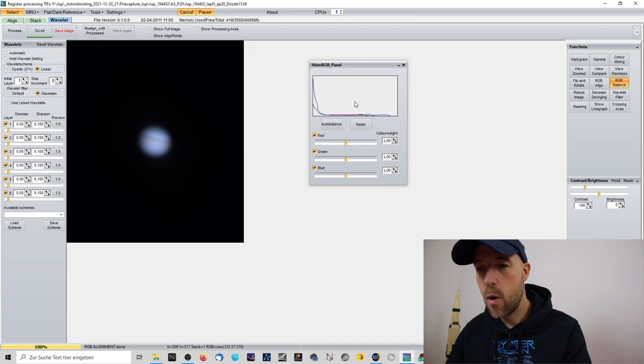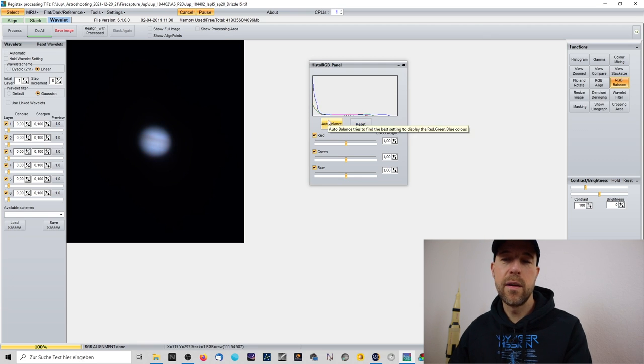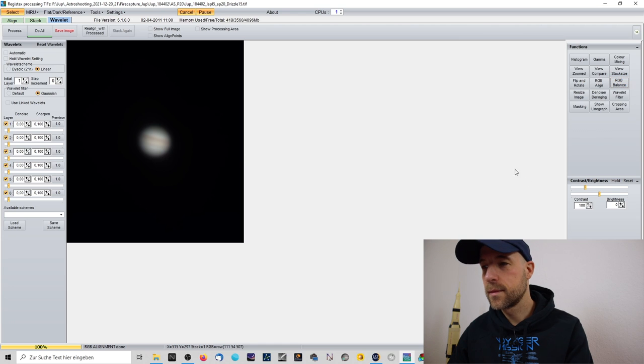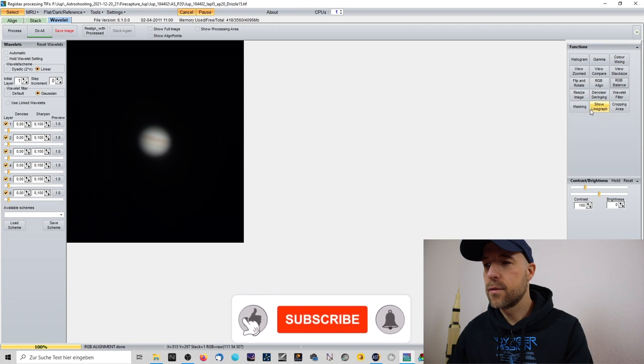Okay, a new window opens, and then you can press auto balance. Yeah, let's reset. For me, it looks very white, very bluish. And when you press auto balance, maybe it looks a little too orange, but let's leave it like this for this example here. You can play around with the different tools and so on.